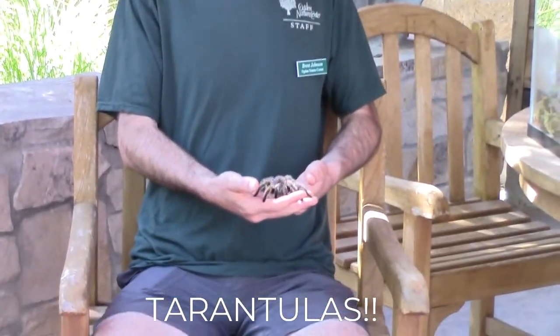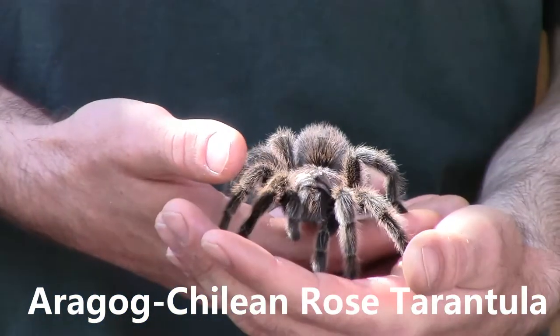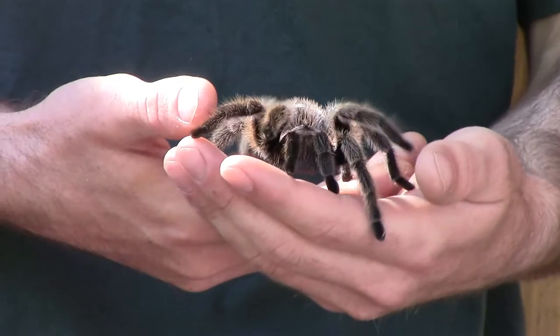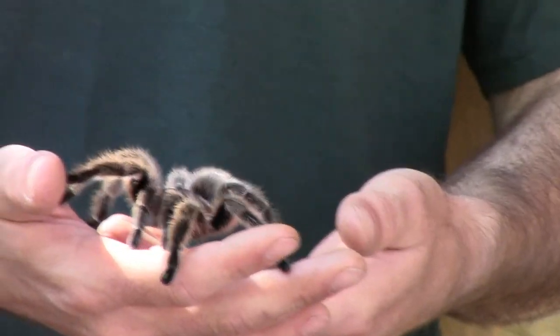Today, we're talking all about tarantulas. And I've got one right in my hand. This is Aragog. She's a Chilean rose tarantula that's from South America. We're very lucky that she lives here at the Ogden Nature Center with us. So these guys are huge, right?